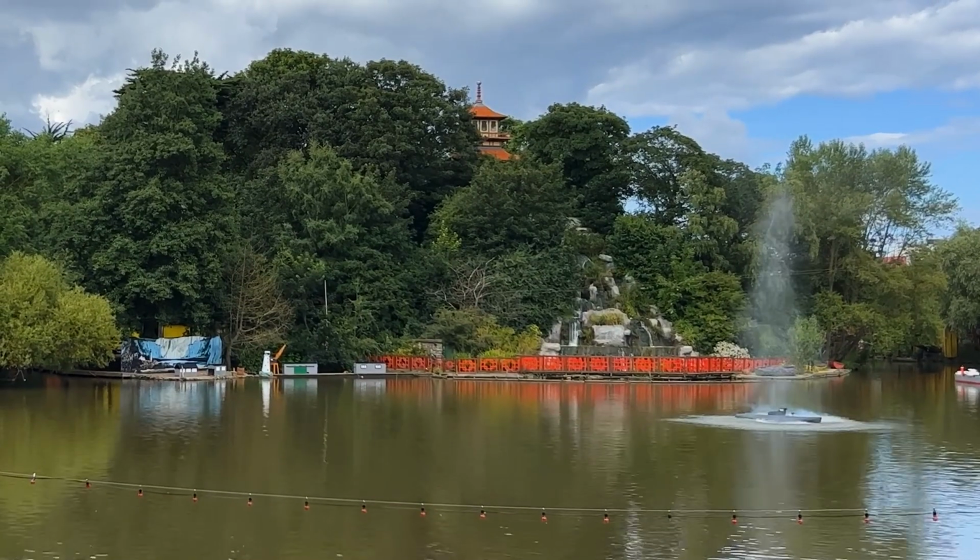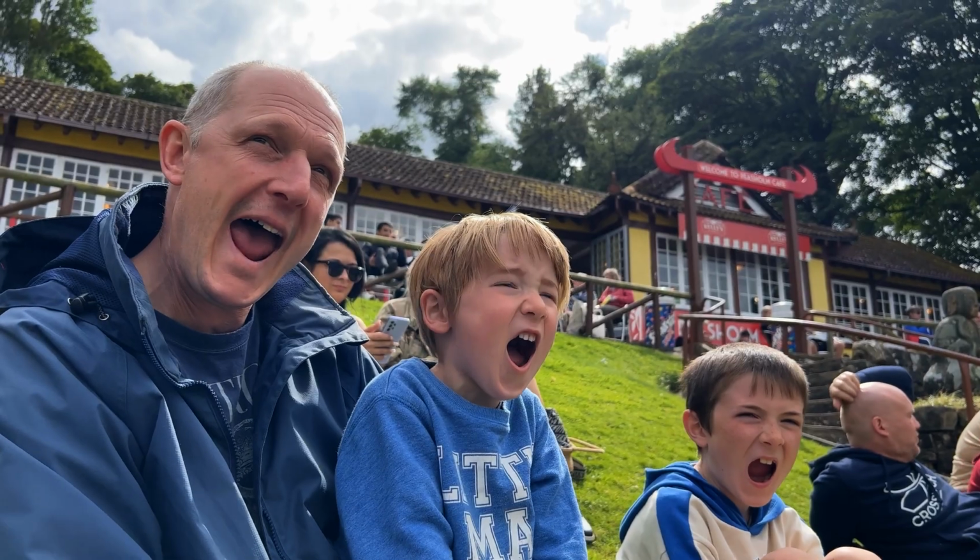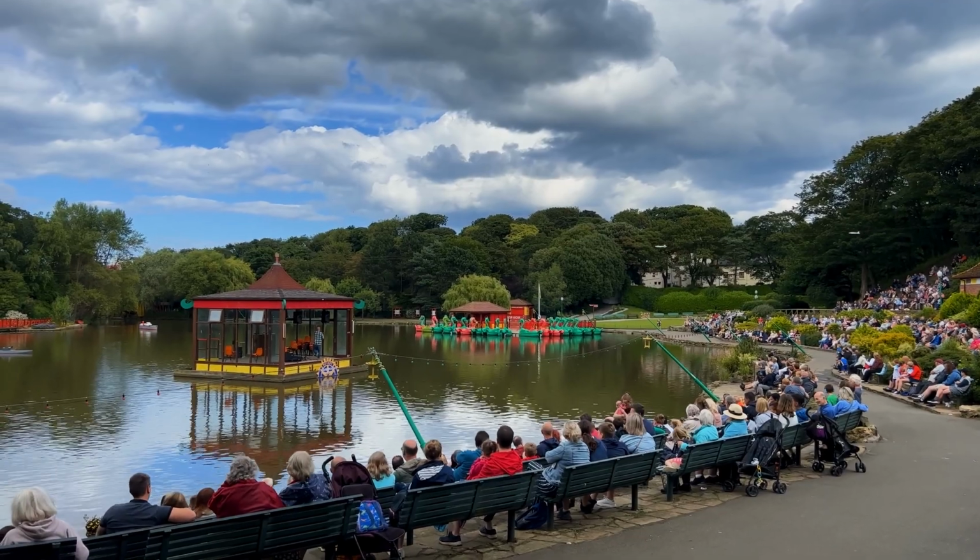The submarine's taking heavy damage! Oh. As the planes dive down on the submarine!